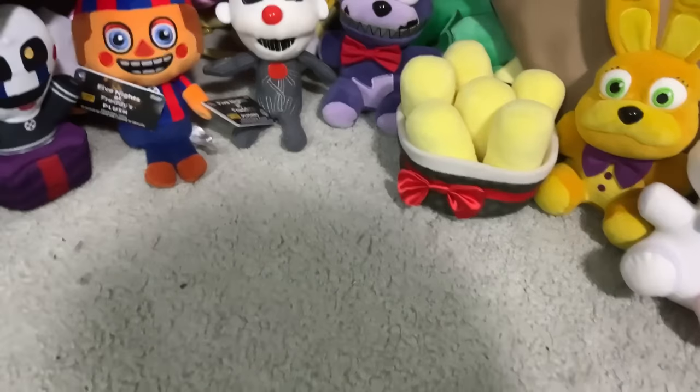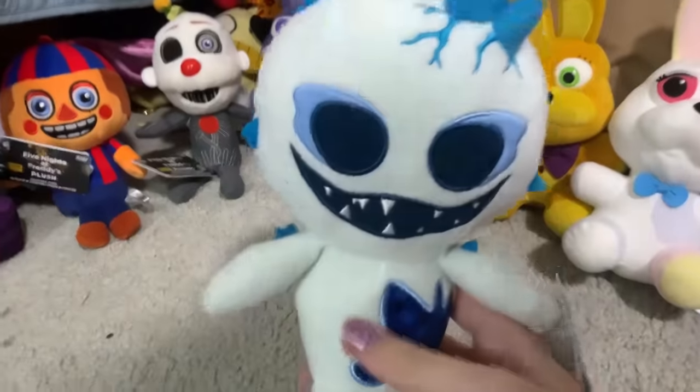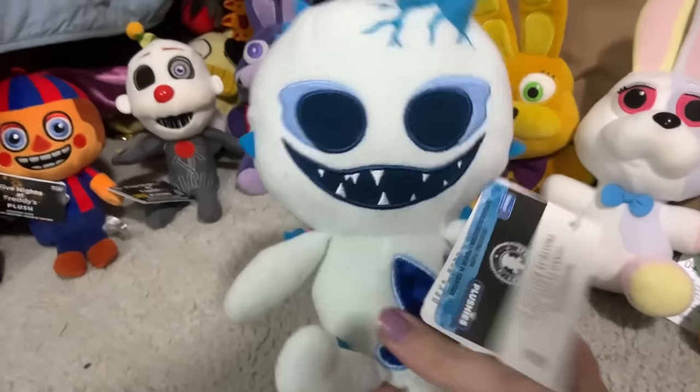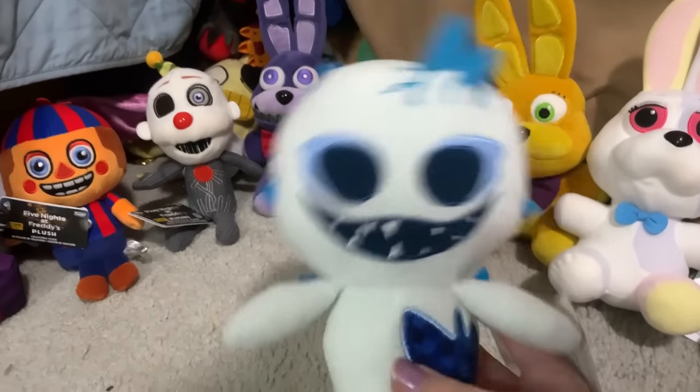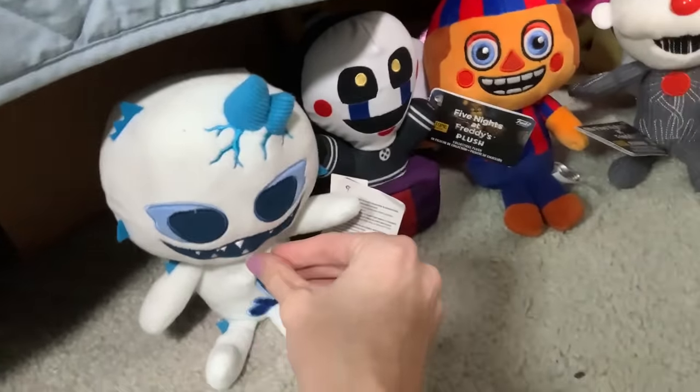But yeah. Here is a duplicate Glamrock Chica with the actual soft fabric. Yeah. And here is a duplicate Frostbite BB. This I got on complete accident, but, you know, I have it now because Funko didn't want it back. So, thanks, guys. I get a free Frostbite BB. And then we got the 1, 2, 3 bonbons.